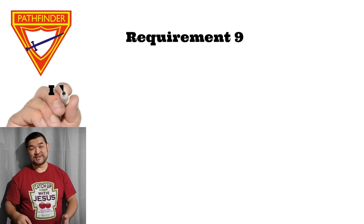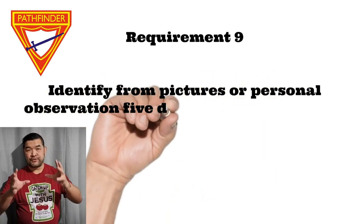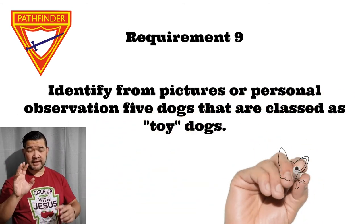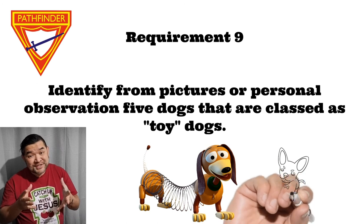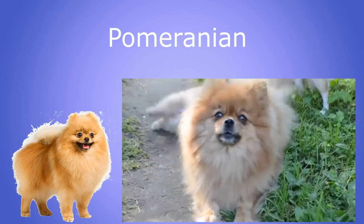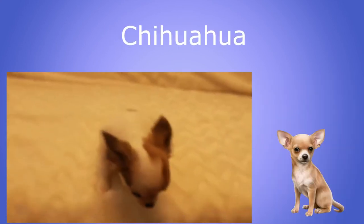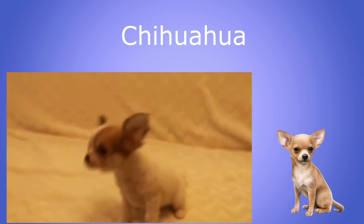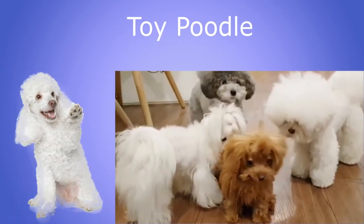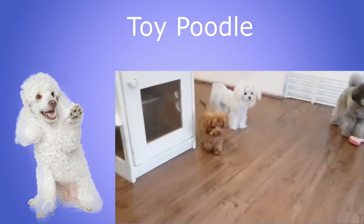All right, Pathfinders. Requirement number 9. Identify from pictures or personal observation 5 dogs that are classed as toy dogs. The Pomeranian is a very active dog who is intelligent, courageous, and a loyal companion. Chihuahuas are best known for their large eyes, small size, and large erect ears. Poodles are intelligent, alert, and active. Because they're so intelligent, they can become bored easily, and they can get quite creative in finding mischief.